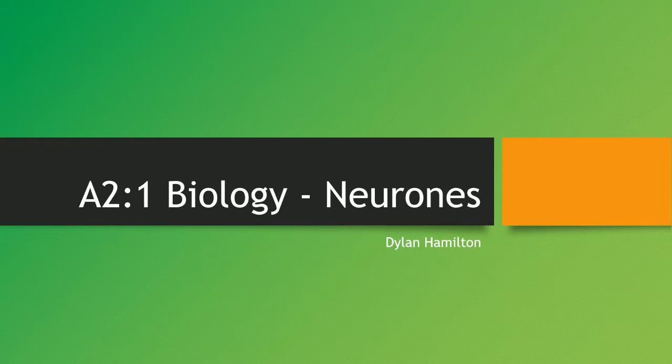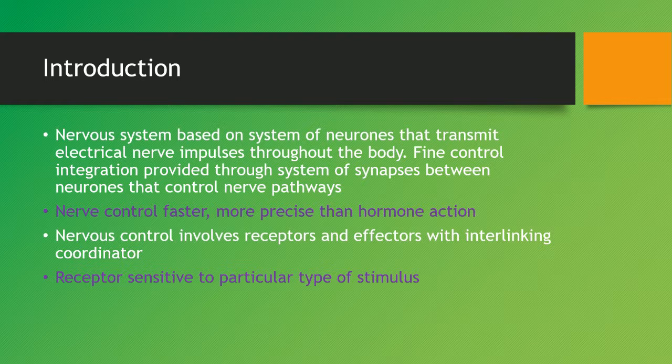Today we're going to be moving on to another topic of AT1 biology. We've done homeostasis in the kidney and we've done immunity. Now we're going to move on to neurons, otherwise known as neurological physiology. So let's get straight into it: neurons, the nerve impulse, and all that.